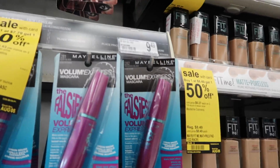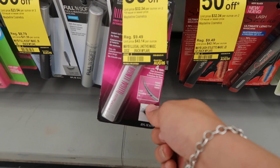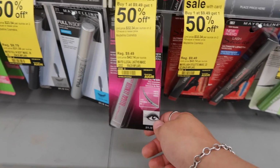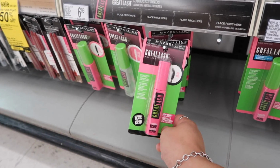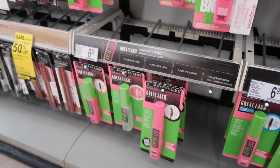This one is really good, the falsies. There used to be another one, but oh, this one, Illegal Length, used to be my favorite one. I thought they had discontinued it because it's so old, but looks like they still have it. This one, oh my god, this one's like OG. I remember using this one like in seventh grade, I think. So this one's been out for a really long time.